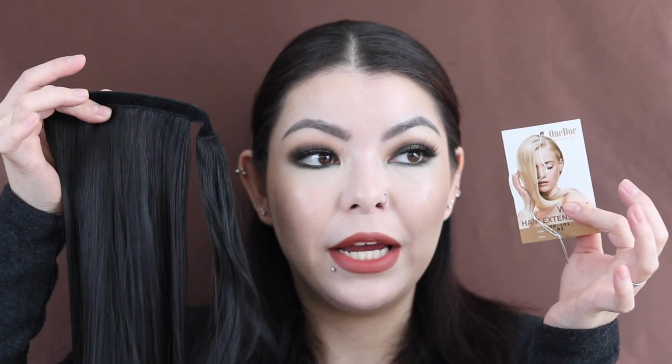I don't know what all the other more expensive hair extensions use, but I don't think that they actually use Velcro. But again, I've never gotten one, so I don't know. Now on this little tag here that was on the hair extensions, it has care instructions on the back. So it says that you can shampoo it, just basically how to clean the damn thing.